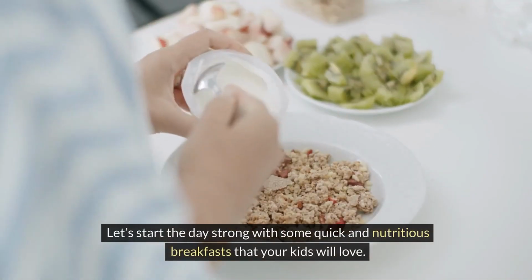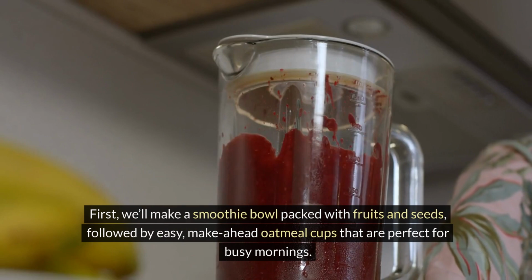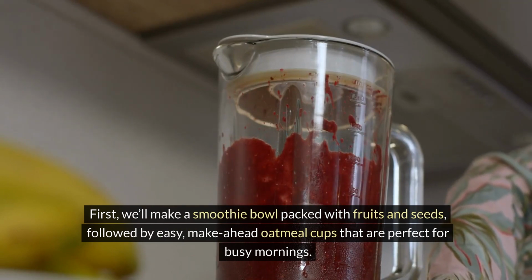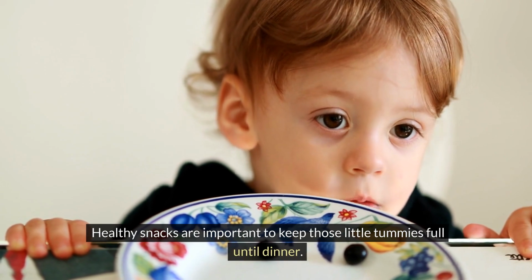Let's start the day strong with some quick and nutritious breakfasts that your kids will love. First, we'll make a smoothie bowl packed with fruits and seeds, followed by easy, make-ahead oatmeal cups that are perfect for busy mornings. Healthy snacks are important to keep those little tummies full until dinner.